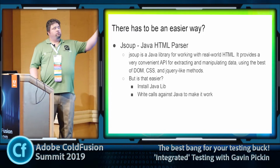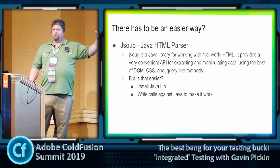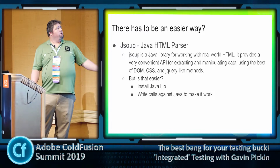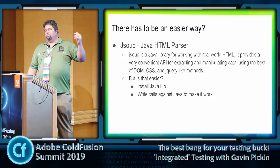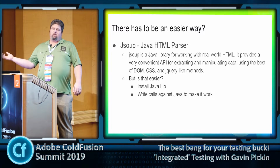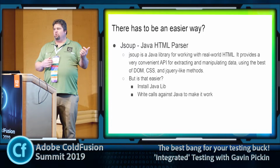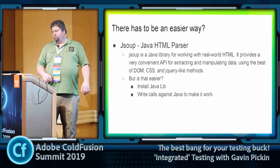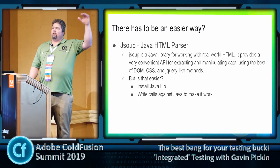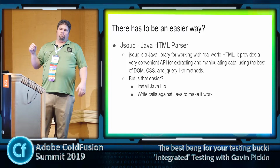And then JSoup. So remember those ugly regexes that I was using? They weren't pretty, they worked. I admit they worked with everything. But JSoup is a cool Java HTML parser. And so what it actually allows you to do is to pull in that HTML and actually create nodes out of it. You can do query selectors like jQuery, you can get stuff, and it's pretty neat. So with that, I can go in and say, hey, inside the nav bar, is there a login button or a logout button? Instead of just looking for a bunch of code.